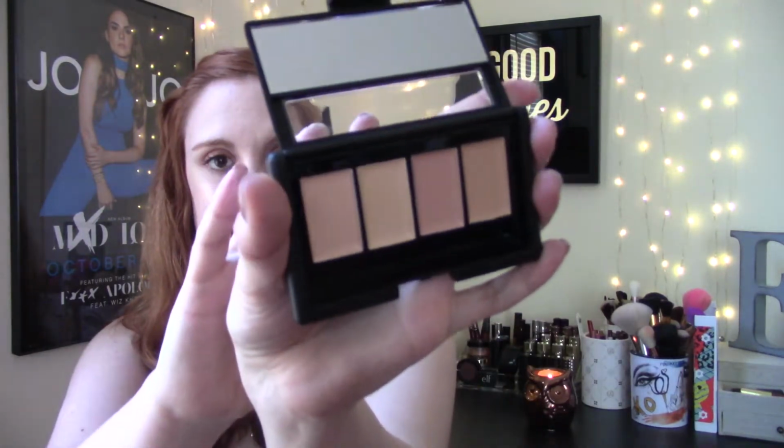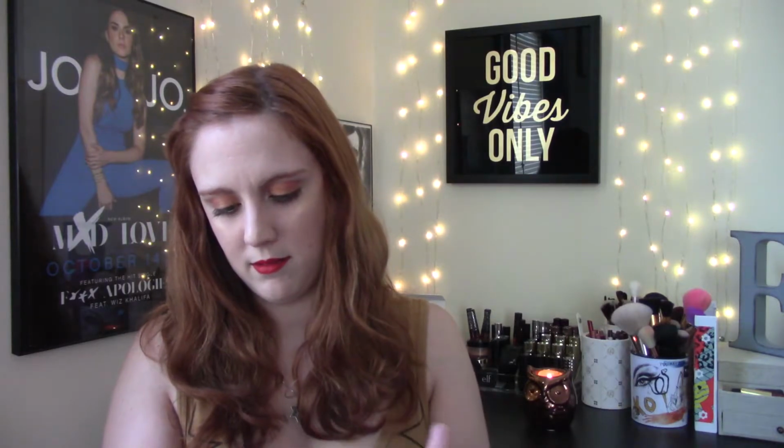If I can get the thing out. So it does come with a little brush, and then this is just what the inside looks like. I'm probably gonna have to test it out on its own. Oh, one of these shades looks light enough, maybe. Yeah, this might work. We'll see. We'll try.